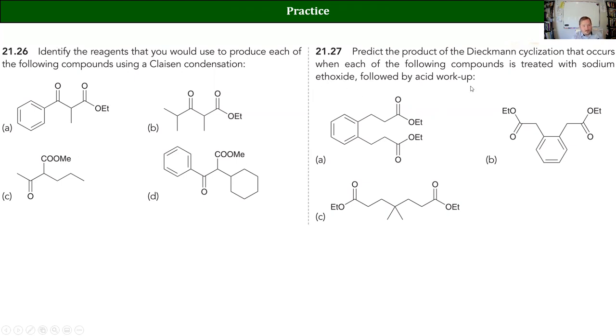Right? And then the flip side, or the other piece to that, is if it's making a cyclic group, if your alpha carbon is 5 or 6 carbons away from another carbonyl, you can wind up with that cyclization happening. You should be able to take those pieces and turn it into the cyclic group.